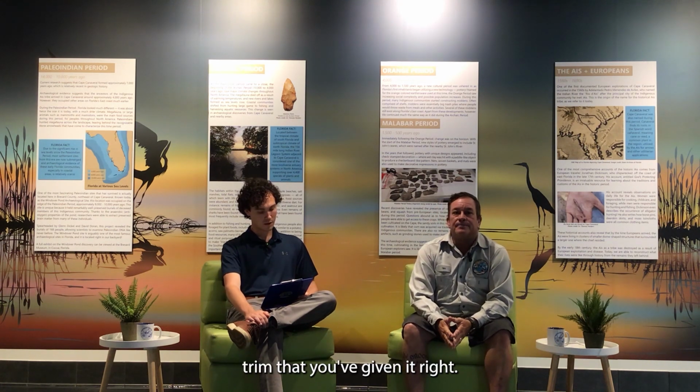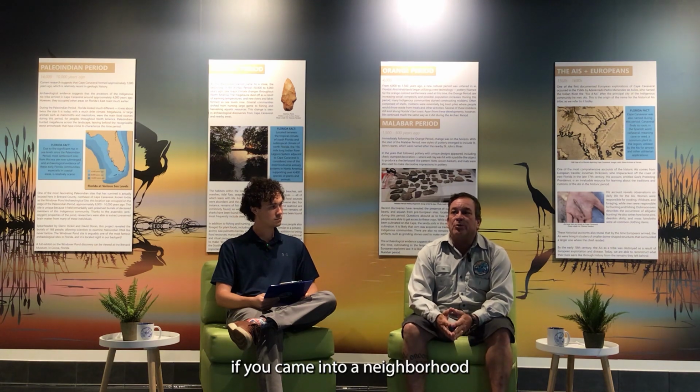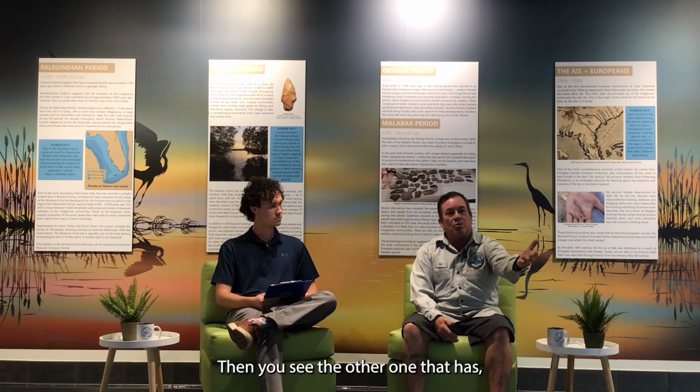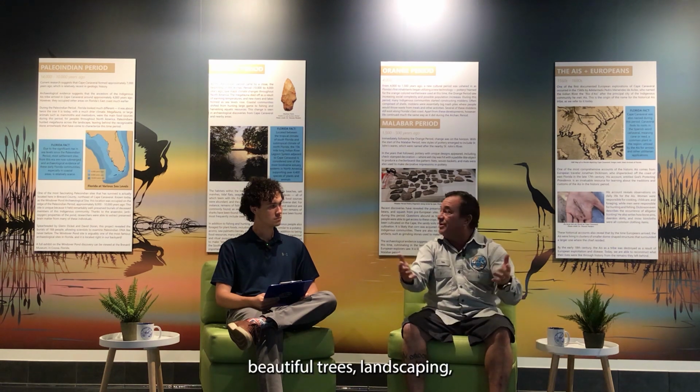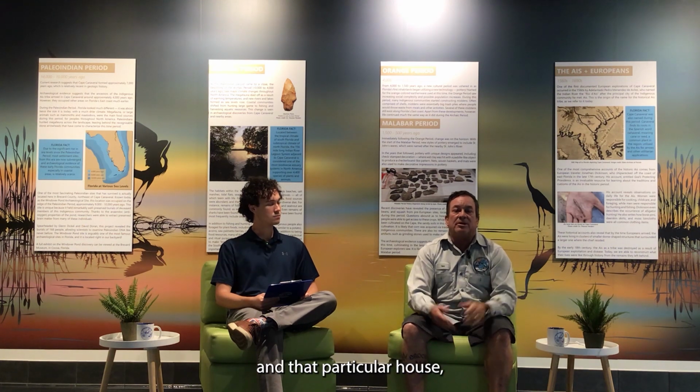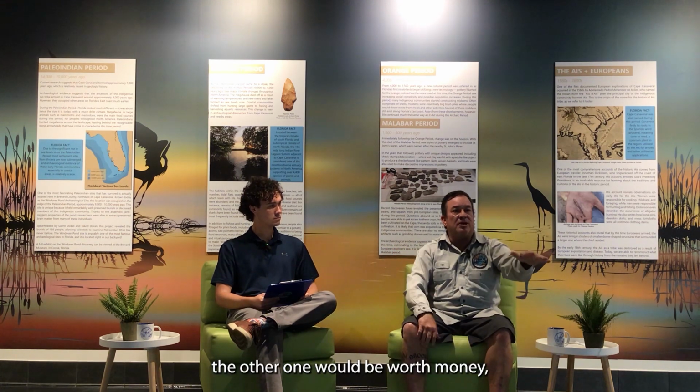In your opinion, would you say that trees can add value to a homeowner's property? Oh yeah, for sure. What would you think if you came into a neighborhood and there were 2 houses for sale? One is just an empty lot, with nothing on it. Then you see the other one that has beautiful trees, landscaping, maybe beautiful grass. Even if they were the same houses, the other one would be worth more money, probably thousands more, just because of the landscaping itself.